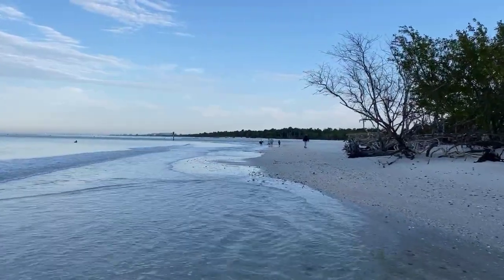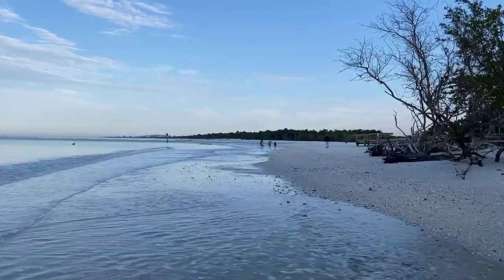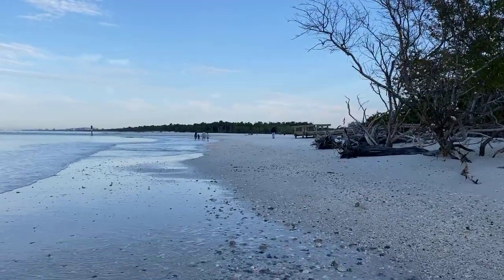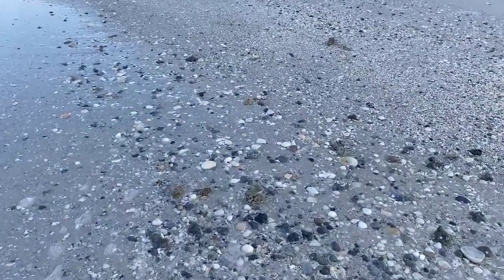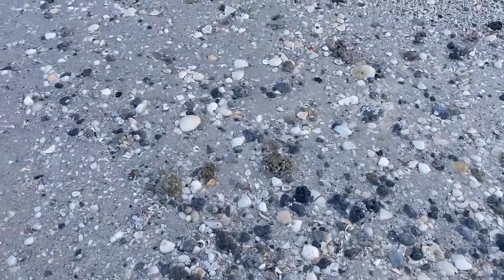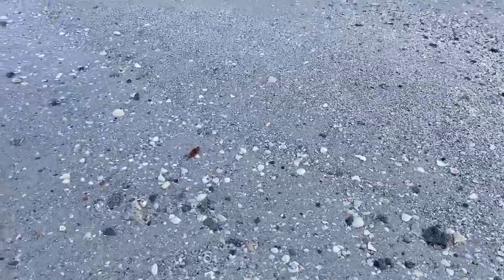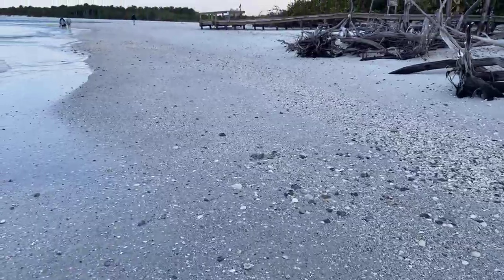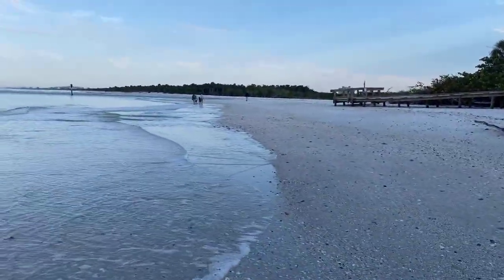See a little spot where there might be something. No. Nope. All rocks. All rocks down in here. Possibly some shark's teeth down in there. One of these days, a shark's tooth is just going to jump up into my hand.